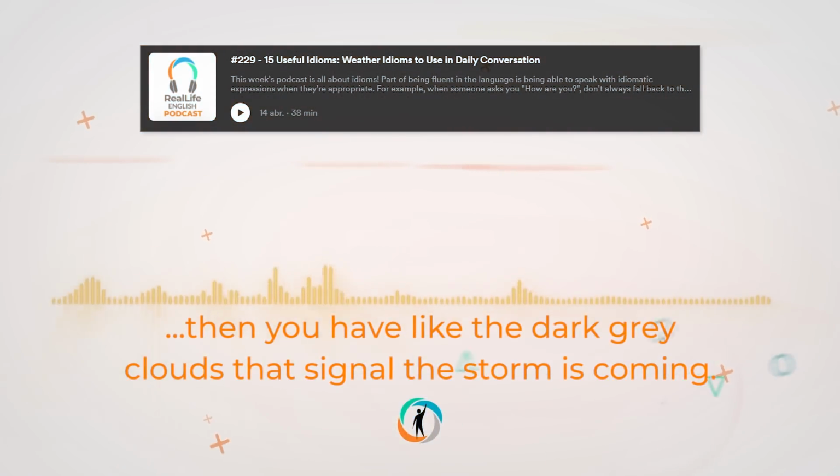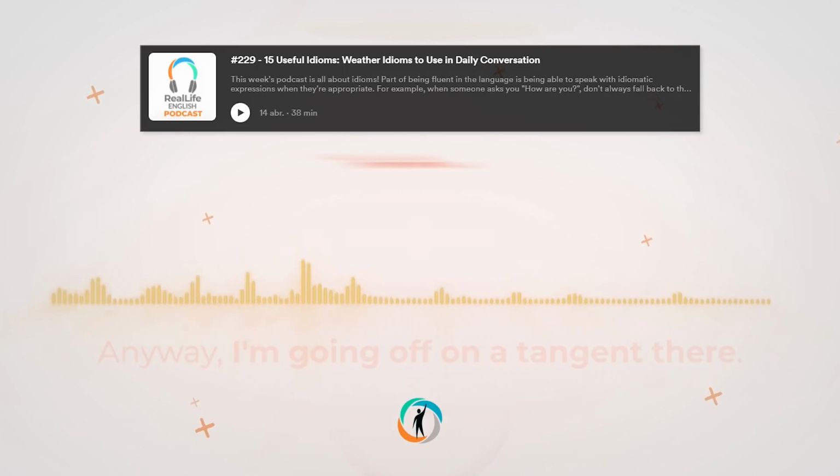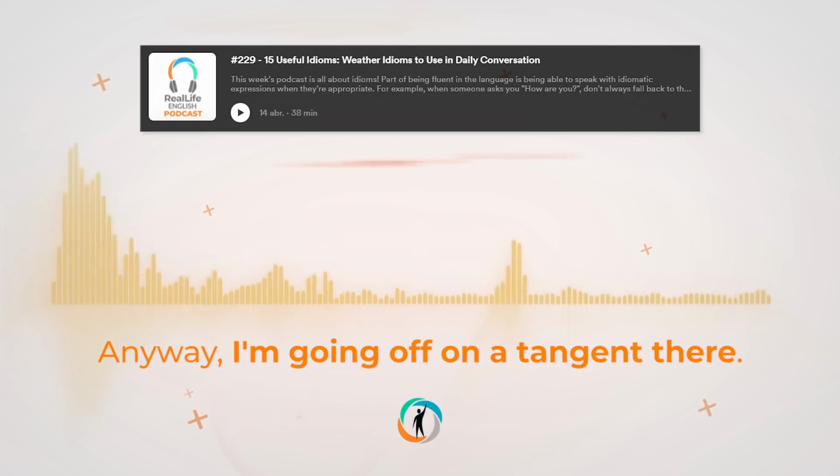In this first exercise, I'll teach you the pronunciation of some chunks you can start using right now to sound more fluent. And then you have like the dark grey clouds that signal the storm is coming. But anyway, I'm going off on a tangent there. The first one is I'm going off on a tangent.